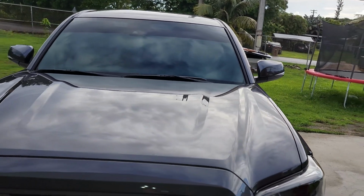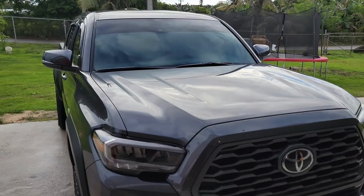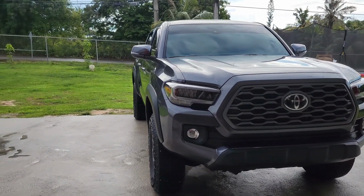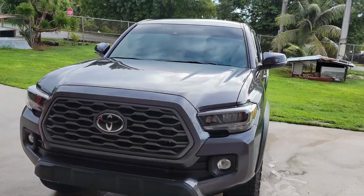Now it's time to put on some tire dressing, roll it out to the sun, and I'll show you guys some after results of how the vehicle looks with the ceramic coating on it now. And then from there, I'm going to notify the customer and let them know that his car's ready for pickup on Monday.